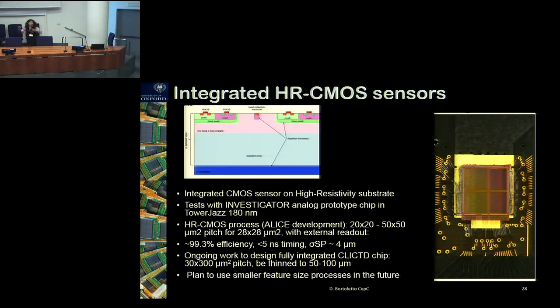Here again, you see the pictures that I had almost at the beginning with the Tower Jazz technology. In this case, they are using a modified process that is already a little bit more radiation hard, and they are doing tests with the investigator prototype chip. I'm working in Atlas, and I'm doing tests with a similar investigator chip. So we are all using the same devices to optimize this technology.